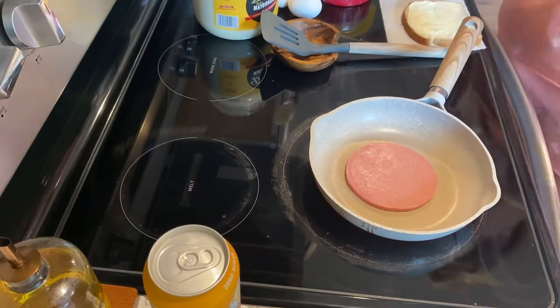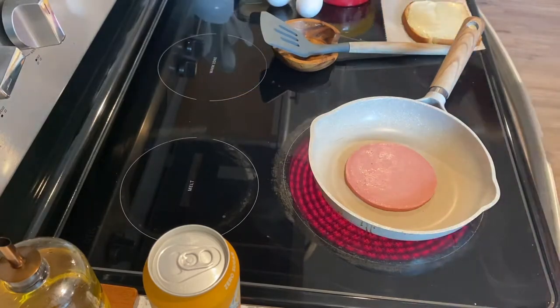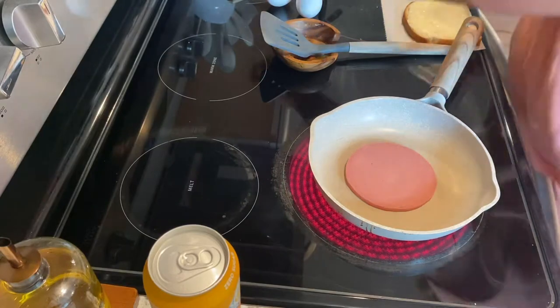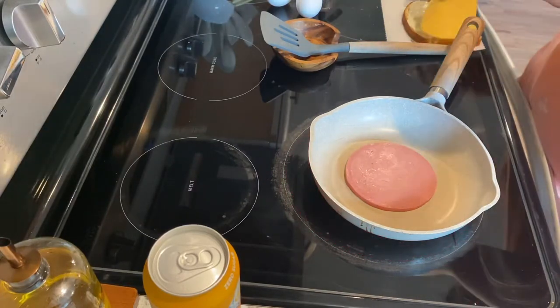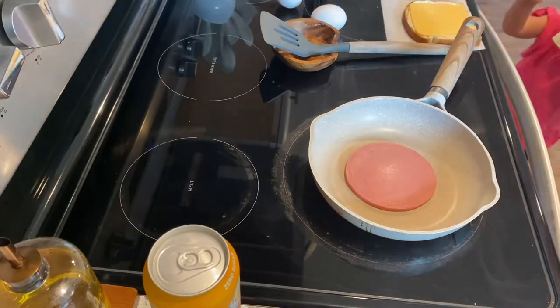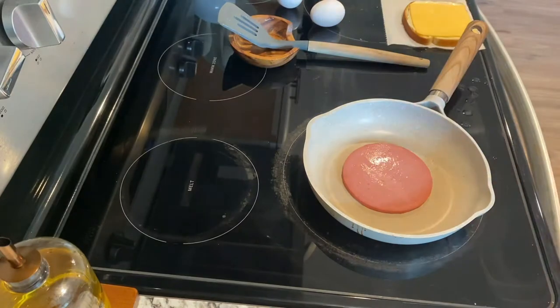My name is Whitney, and this morning I'm just making my husband Jonathan and our two daughters breakfast, and then we are getting ready to go out on the boat today. And so I have a lot to share with you. I'm going to share what's in my boat bag, what we're packing to take on the boat, and just our fun time on the lake. So I hope you stick around. I hope you enjoy.